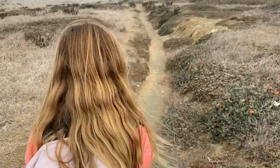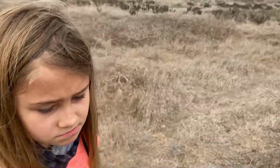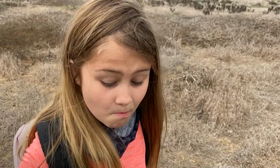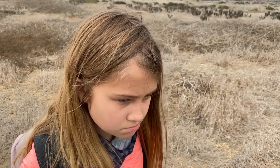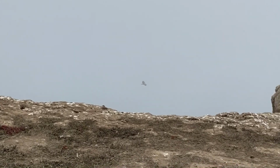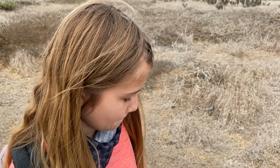So we just left Inspiration Point. We saw a golden eagle. That was pretty cool. We didn't get a very good view of him. By the time I got my binoculars out, he just took off. But we did get to watch him fly through the fog. And we're heading in that direction he flew, but if we get lucky to see him again, I don't know.